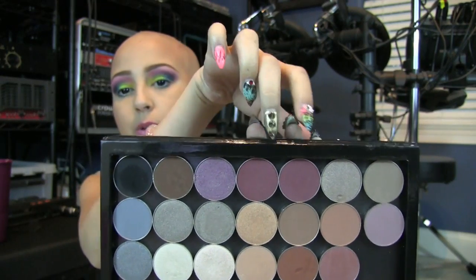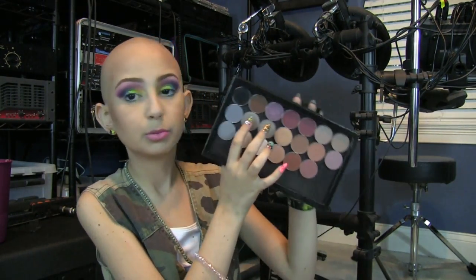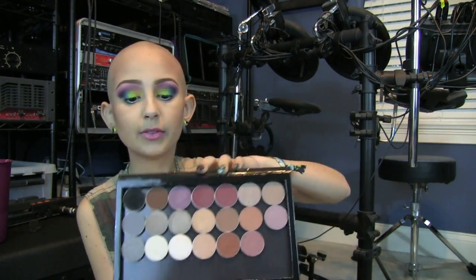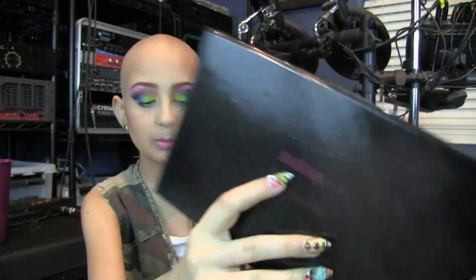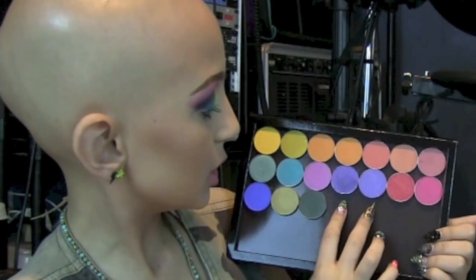These are obviously duplicates right there. And then these are duplicates right here. But I really love those colors. It's kind of like Satin Taupe by MAC. But that's my neutral palette. And this is the Makeup Geek Z palette. I really love it. It's really pretty. Also, these two are obviously duplicates.